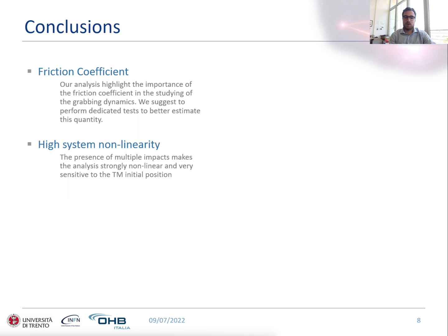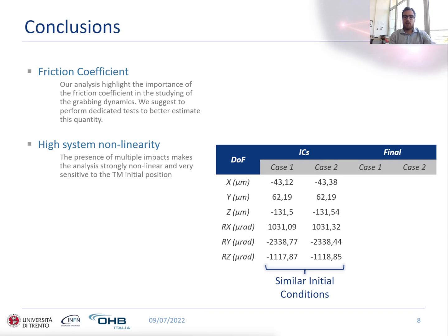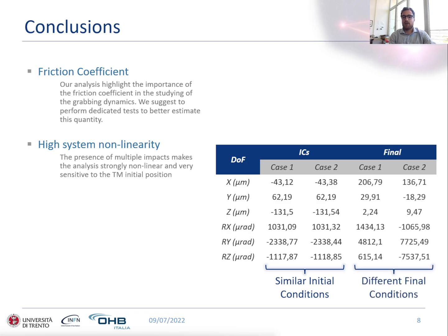Our analysis shows that the friction coefficient between test mass and plunger assumes a key role in the study of the grabbing. The friction phenomena coupled with the presence of multiple impacts during the plungers enclosing the test mass makes the analysis strongly nonlinear. The test mass final position is highly sensitive to small variations of its initial position. In the table, we can see that for similar initial conditions, we can have very different final conditions.